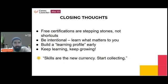Lastly, I would just want to say that free certifications are not a shortcut to learning something very quickly. They can be an introductory foundation, they can be a stepping stone, but you have to substantiate your learning through books as well, through podcasts as well, through other resources as well, so that you gain more and more expertise. These are not a quick way to learn about something. The next thing is being very intentional and dedicated towards what you are learning, and learning it from a perspective of it being important for you, and building this learning profile and being consistent with it, being disciplined with it, and keep on growing with it.